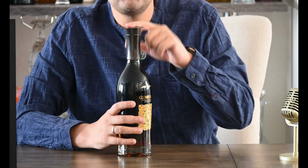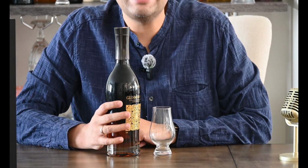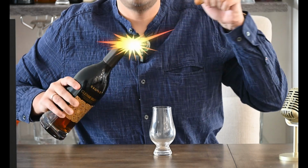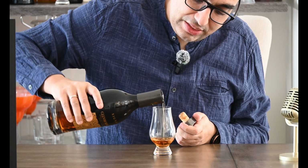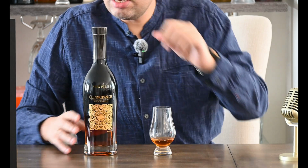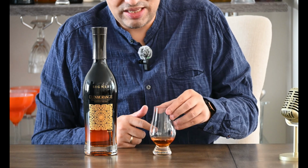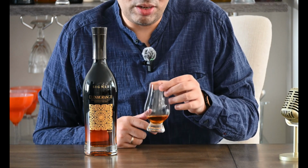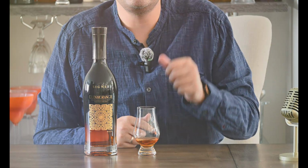Let's get down to pouring the bottle. So enter my Glencairn glass, and of course we're going to go for the pour. And once I pour out the whiskey, as you can see, it is deep amber in color, similar to what the tasting notes also describe in terms of the color of the whiskey. Let's not waste too much time, gentlemen and ladies. Let's get straight to the best part, which is tasting this whiskey.